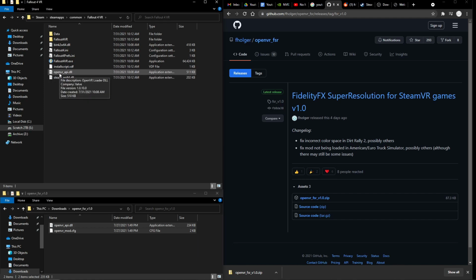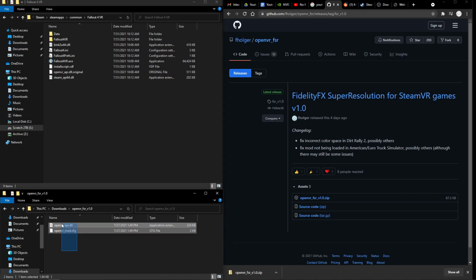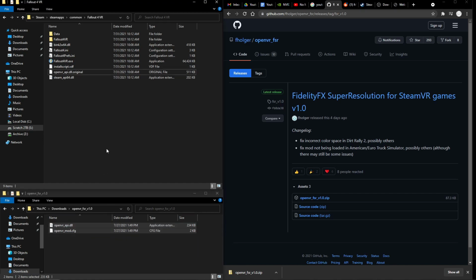Now once in here you're going to find a file right here, openvr_api.dll as well. You don't want to just straight up copy over this, because then you would lose your existing default file. So what you're going to want to do is select that file and rename it to original. Now that you've done that, you can take your files from the zip you downloaded and paste them into this folder.